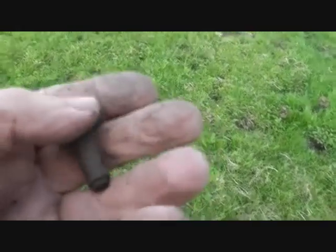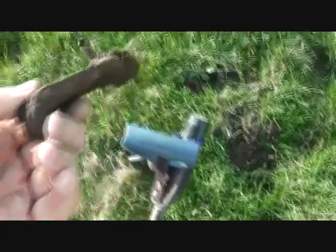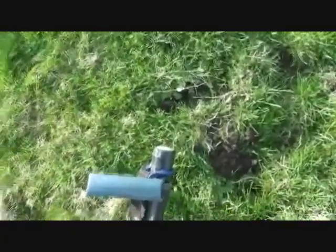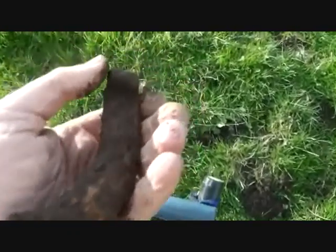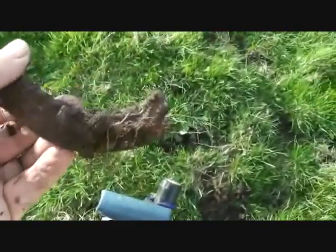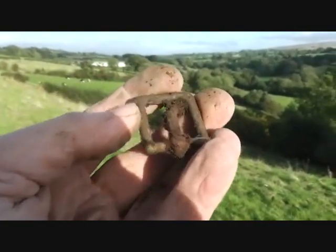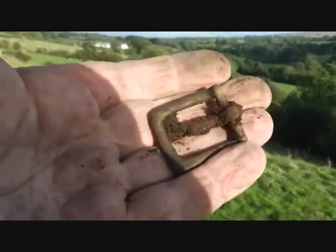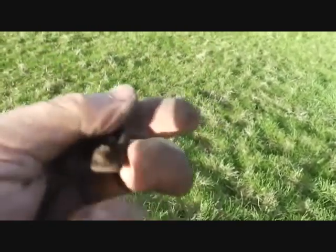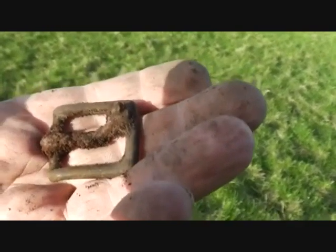Oh, I'm working hard, but I'm not finding silver. Half a horseshoe. Oh, come on, bring me a bit of luck. Still got nails in, look. And still they keep coming. Nice buckle. Bronze buckle. I like my buckles. I'm quite a few miles from home here, so I'm going to work this till I drop. Let's hope it's not figuratively.